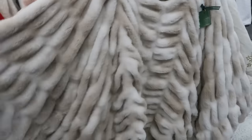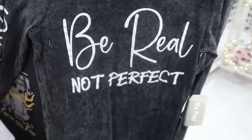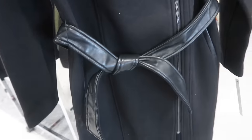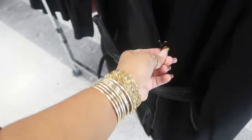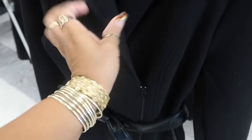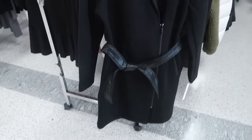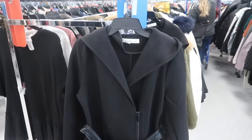That's 25. I like what this shirt says. Be real, not perfect. $7. This Kenneth Cole jacket is nice with the faux leather belt. It zips right here up the side and then it overlaps right there. That is really nice for 50.